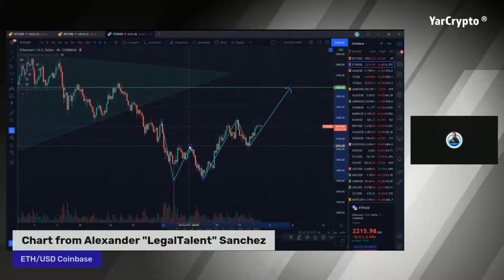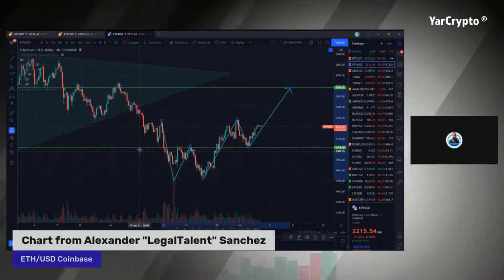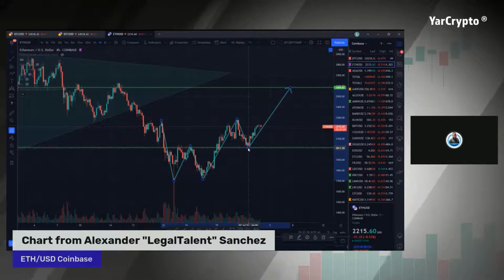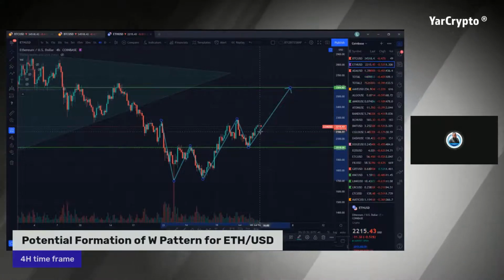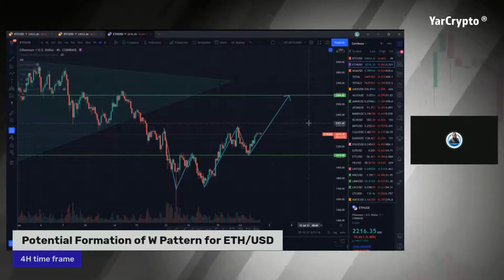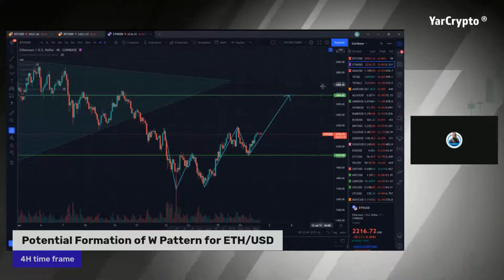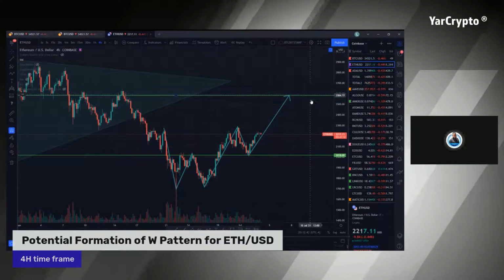So at the moment, if you notice, this would have been the neckline right here. If we just get a nice little horizontal line for you all, this is the neckline, and as you see, textbook, we retested it perfectly. So what we're looking for is capitulation here, and for it to actually hit a price target of about 25.8 in between that zone. So this is what we're looking for in Ethereum.